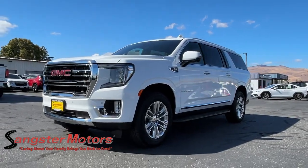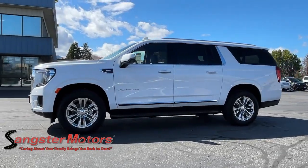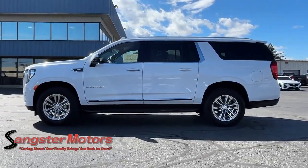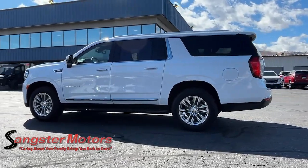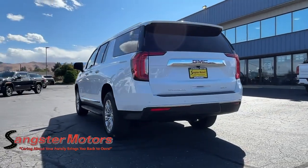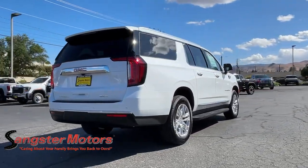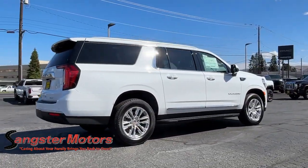Get into a car with value. 2024 GMC Yukon XL. Take a closer look at this extraordinary GMC Yukon XL, the ultra-spacious, ultra-capable three-row SUV. Its extended wheelbase and towing capacity make this your go-to vehicle for family adventuring.